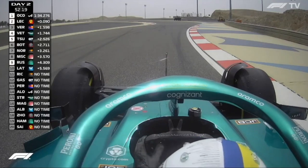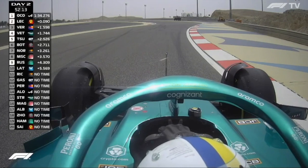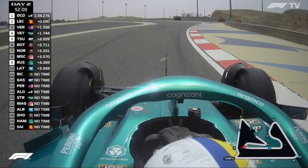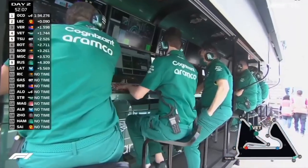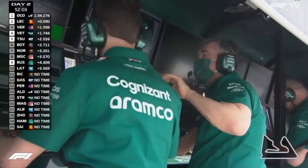I think, yeah, he's off the track, on one of the extra pieces of circuit that we have here that's not used. There's no red flag at the moment. Well, there will be if that car stopped, because they'll need to recover it. Now, let's have a listen.